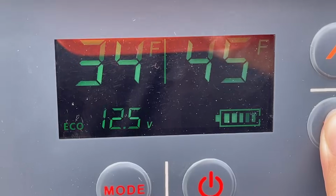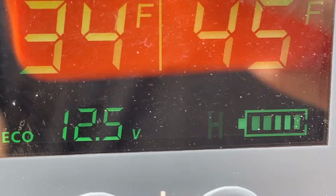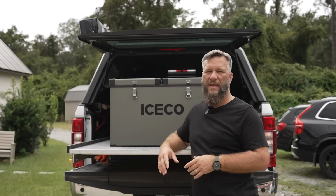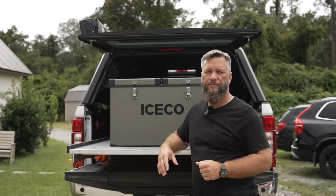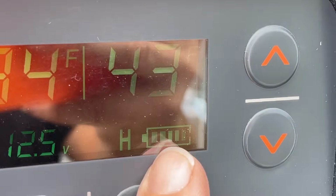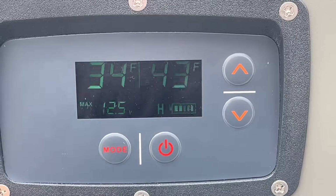Next, you have battery protection mode, which you can set to low, medium, or high, and the instruction book will explain pretty much how much voltage each setting ensures your battery remains at, so you can still start your car. The battery indicator on here is not an internal battery, although that's kind of confusing. It actually shows how much power is being used, and you can see right now it's being maxed out.